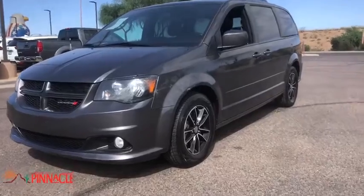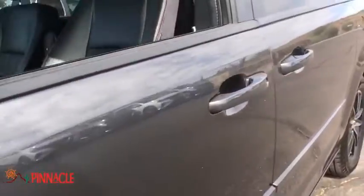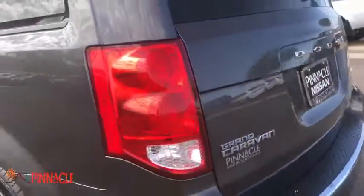Looking for the right vehicle? Check out 2016 Dodge Grand Caravan. The Dodge Grand Caravan received the government's highest front and side crash rating of 5 stars.